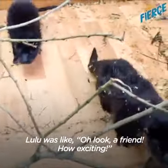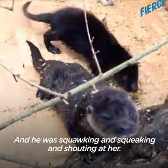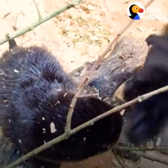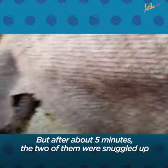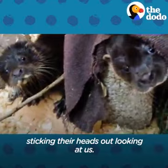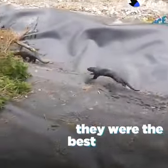Lulu was like, oh, look, a friend, how exciting. And she just started to follow him around, and he was squawking and squeaking and shouting at her. But after about 5 minutes, the two of them were snuggled up underneath this blanket and sticking their heads out looking at us. From that moment on, they were the best of friends.